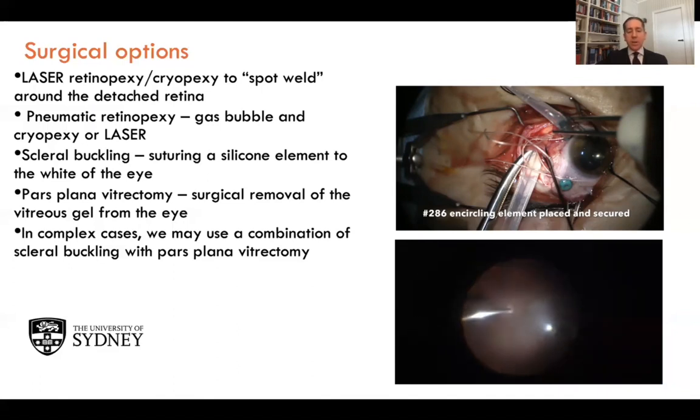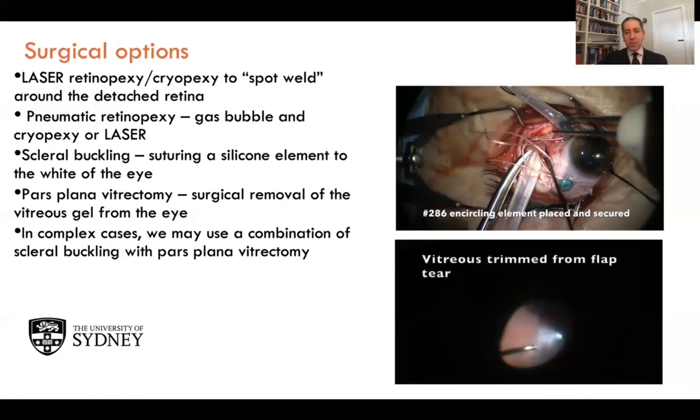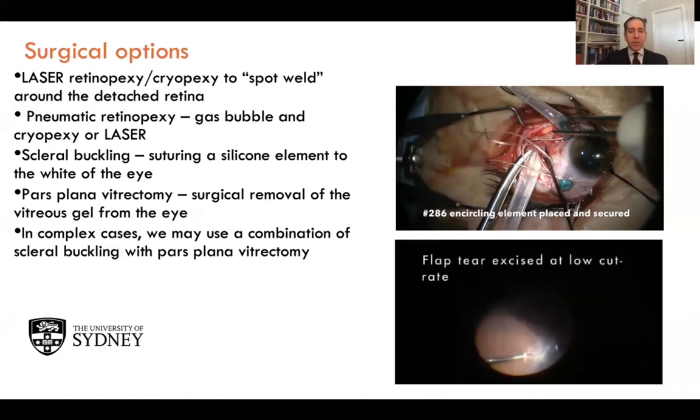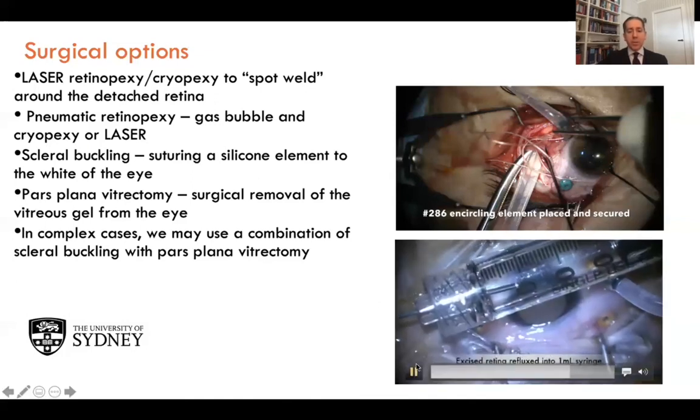After the retina has reattached in the operation, we inject a gas bubble into the eye. Sometimes we may choose to inject oil into the eye. Oil needs to be removed at a later operation, whereas gas is spontaneously reabsorbed by the eye itself. If we have patients who have complex retinal detachments, we may choose to perform a combination of scleral buckling with pars plana vitrectomy.